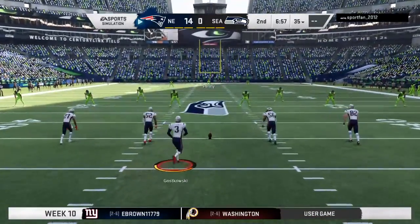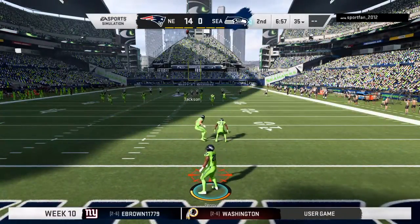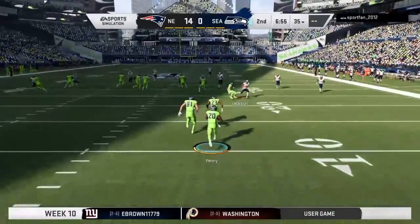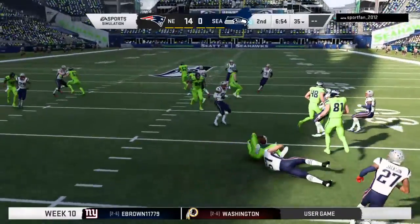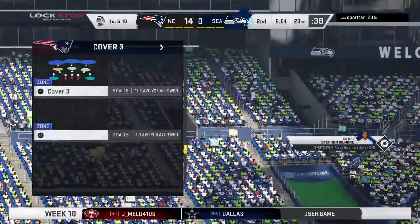Gostkowski now after the touchdown. He'll send this one away. This will be taken in at the 1, and he'll get across the 20 before he's brought down at about the 23-yard line.